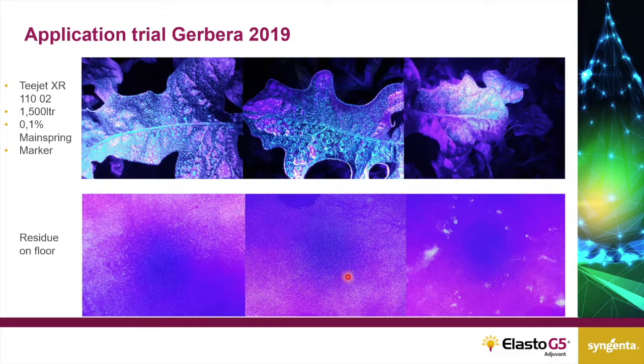We've got far less in this image where the Elasto has gone on, but where we used an organosilicate type product in this one, we've run off to the edges, and you can see all of the drips around the outside of the plant where it's been lost to the floor. Now all of this product is getting somewhere we don't want it, and it is not doing the job that we want it to on the plant. So there you go: water, Elasto G5 and an organosilicate.